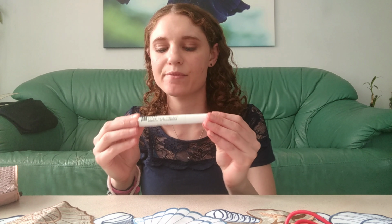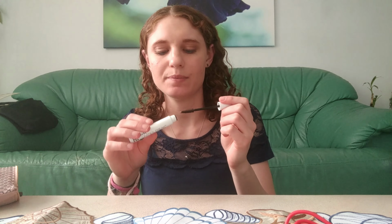Then next, I have my NYX Control Freak Eyebrow Gel. And this is pretty much just about done, but I have a backup of this, so I'm going to open it soon. I know I've been saying the past couple of months that there's still some left, and this is starting to get to a point where there's barely any left, so I'm going to toss this soon and move on to my backup.